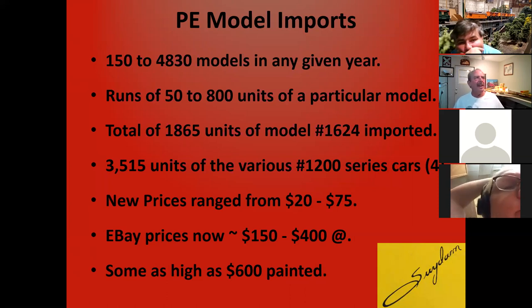With the number of different production runs, in any given year, they would have as little as only 150 cars imported, up to almost 5,000. Production runs of a particular model were as small as 50 cars, but as big as maybe 800 cars in a particular run. There was one particular freight locomotive that out of about six different runs was almost 1,900 cars that were imported. There were four variations of the 1,200 cars, 3,500 units came in.